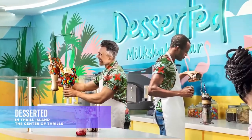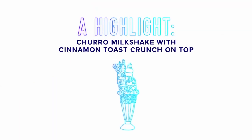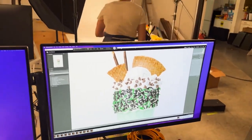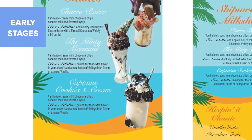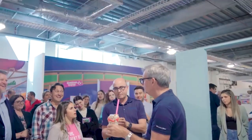Dessert, it's a milkshake bar, which is going to be amazing. My kids can get a milkshake and I can get a boozy milkshake. There you'll be able to see some crazy freak shakes with cakes and cookies and sprinkles and candies and all that goodness on top of a shake. Or you can have a classic vanilla milkshake. There's going to be something that caters to whatever you're in the mood for.